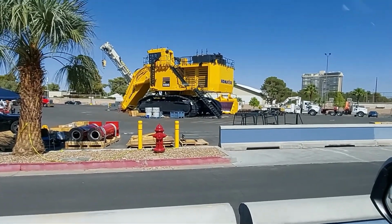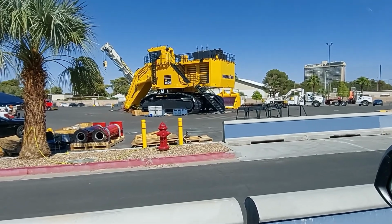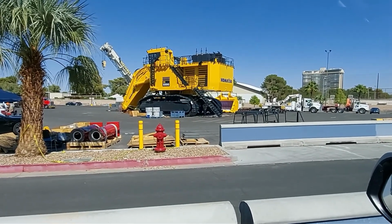That is a big, stinking excavator. Oh my God, it's huge. That's what she said.